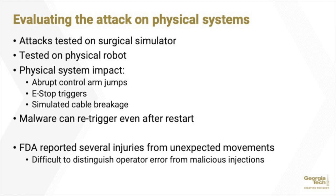This gave them the advantage of not needing to worry about damaging a simulated robot, as well as not worrying about damaging an actual patient. In regards to the physical system, there were many consequences. There were abrupt control arm jumps, there were several e-stop triggers, and there was even simulated cable breakage. Because the malware is installed to the LD preload variable, this is triggered every time the system loads, so even if it's restarted, it will just occur again.